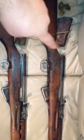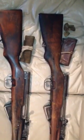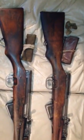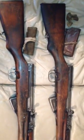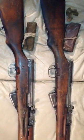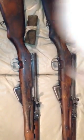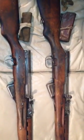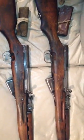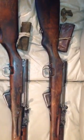The one on the top is a Sino-Soviet, I think 1956. I'm not an expert on that. The magwell and trigger numbers match. The bolt carrier and the bolt match, but they do not match these two numbers. So most of the gun is Soviet, and I don't have the oil can in the picture, but it came with a Russian oil can and that leather cleaning pouch.